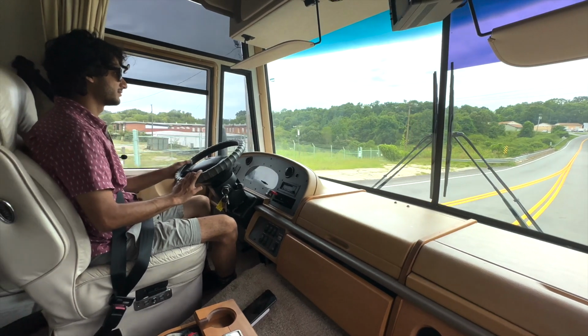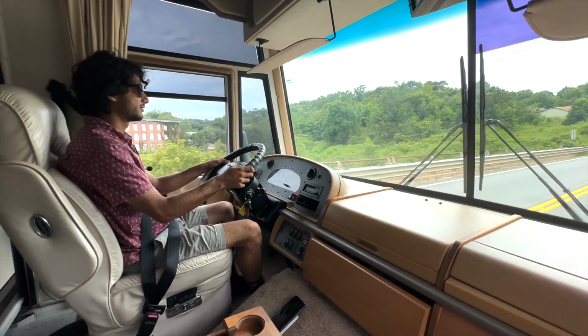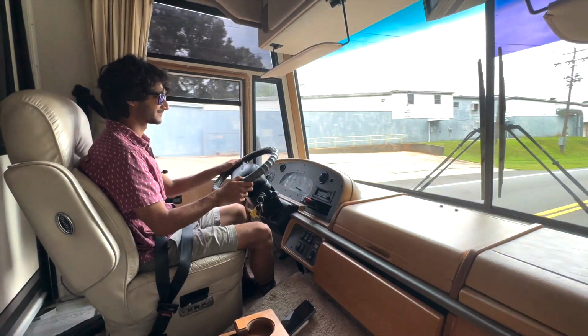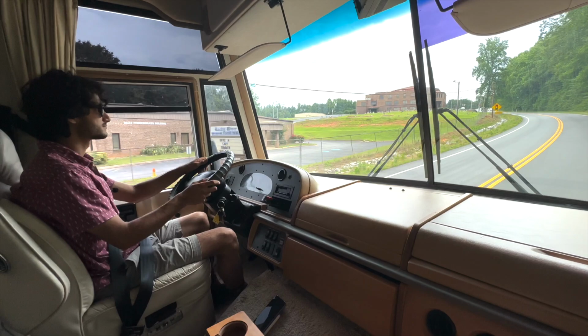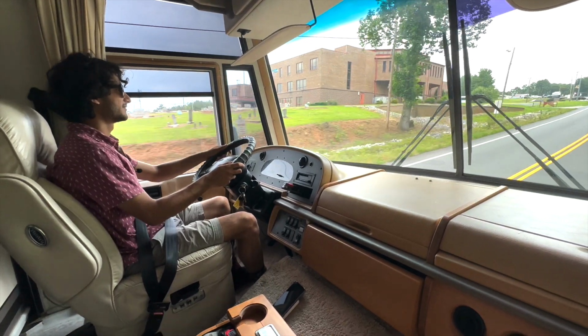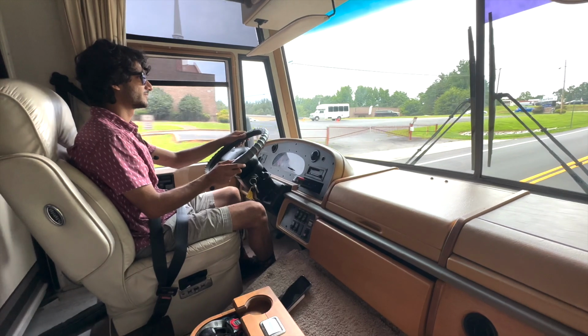Drive straight, drive smooth. It's a great riding coach. It's so much fun driving RVs. Oh yeah, you hear that V10? Has the Banks power kit on it. Let me let it upshift. Upshift was perfect. V10 runs perfect.